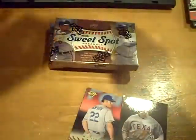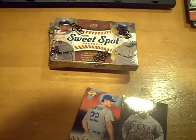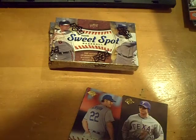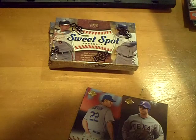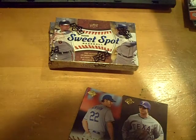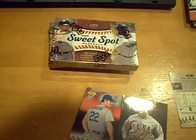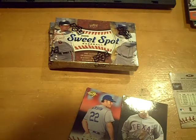I'm going to put a base to the back. Good luck. Let it be Jeter. Should I do it quickly or slow roll it? Slow roll. Let's do it slow. Not bad. Troy Tulowitzki for the Rockies. Troy Tulowitzki, red ink auto, black stitch for the Rockies.